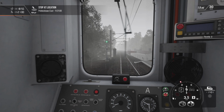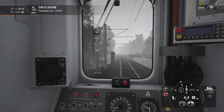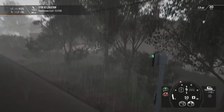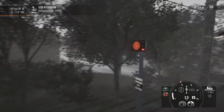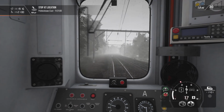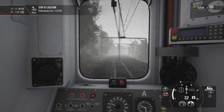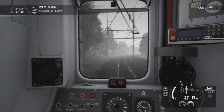And off we go. Those signals have something on the side, like a little mini green as well. I wonder what that's for. I guess maybe if you're at the side of the signal, you can see that. Yeah, I wonder what this bit on the side is for. Anyone know? Like a little mini light. Right, off we go. So yeah, not too far.